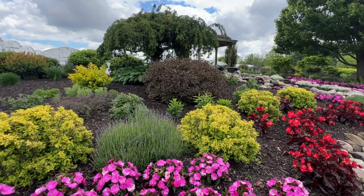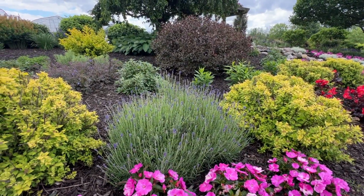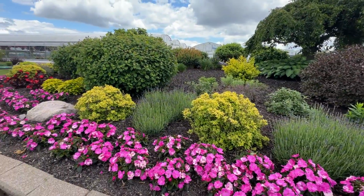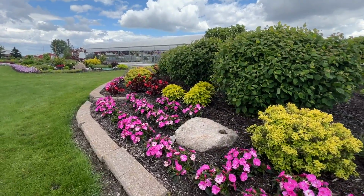Lavender Sweet Romance is just starting to bloom a little bit there. Nice fragrant plant. Lavender is a great plant to kind of tuck in various areas of your garden. Easy to grow, drought tolerant. Really don't take a whole lot of care.